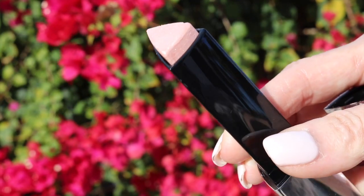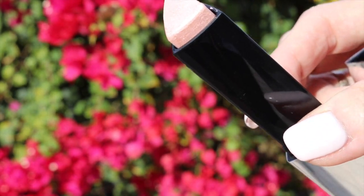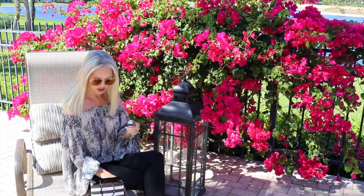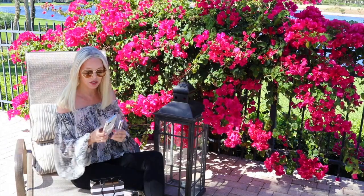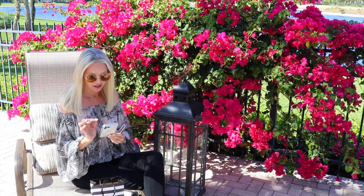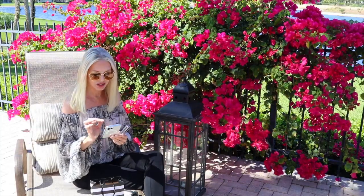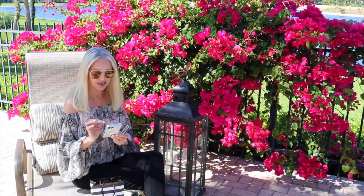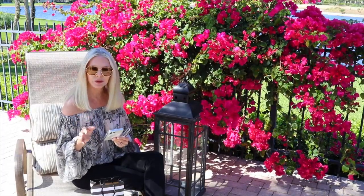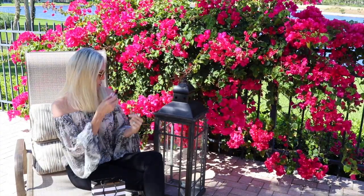And I will put a close-up of this. I purchased, look at this packaging. Oh my gosh, I love the packaging. Hourglass. I purchased the pink flash, but let me tell you what other colors it comes in. It comes in champagne flash, gold flash, rose gold flash, and bronze flash. How beautiful would that be at the beach? The bathing suit, and you can highlight your shoulders.